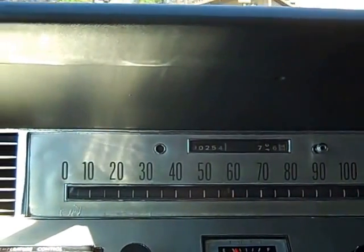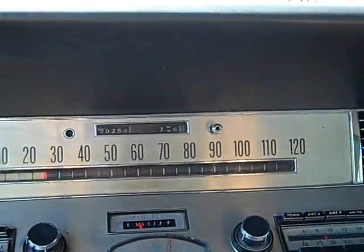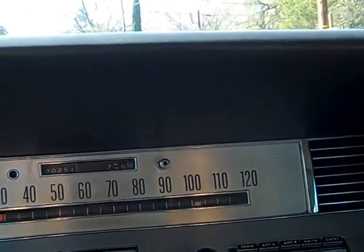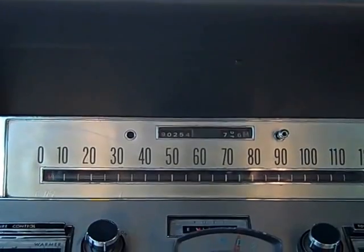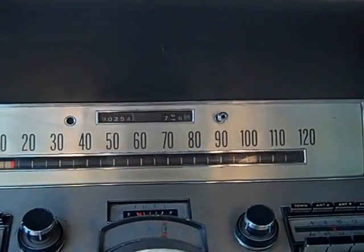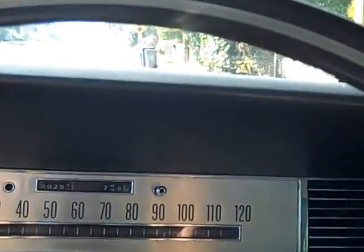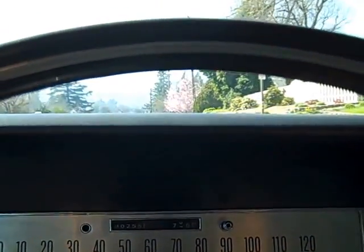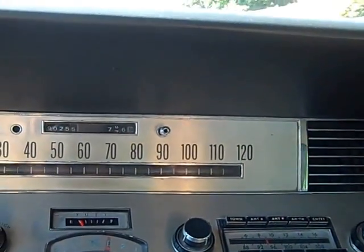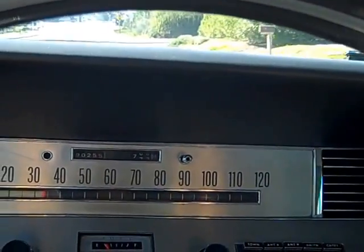See if I can find a place to pick up the pace just a little bit, see how we do at 50 miles an hour or so. Not so easy with all of the stop and go. But you get a chance to feel the brakes, feel the steering, just get an idea how the car is going to do. Nice and quiet. Feels good.